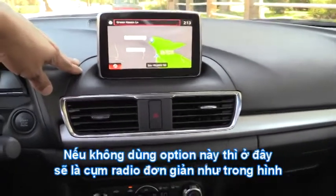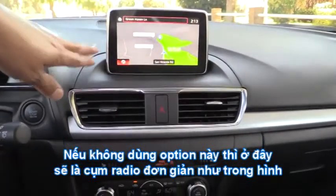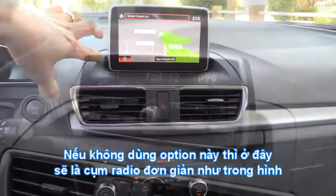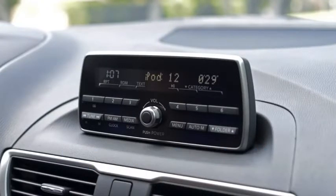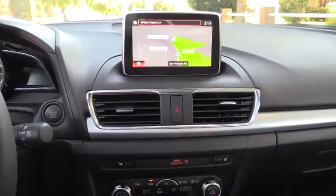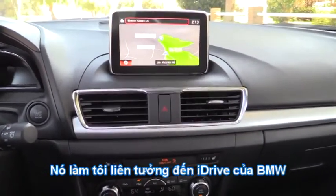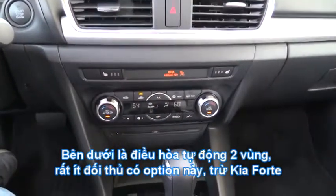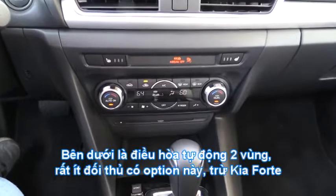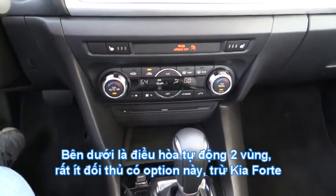If you don't opt for this particular unit, then you get a smaller unit right here that's just radio. It's manual buttons and a small 2-level electrofluorescent display. We don't have access to that, but we'll post a picture right here so you can see what that looks like. This reminds me an awful lot of the current generation BMW iDrive system. I think that's a good look to go for. Down here we have the dual zone climate control, which is unique in this segment. There aren't very many vehicles that have this, pretty much just the Forte and this current generation Mazda 3.